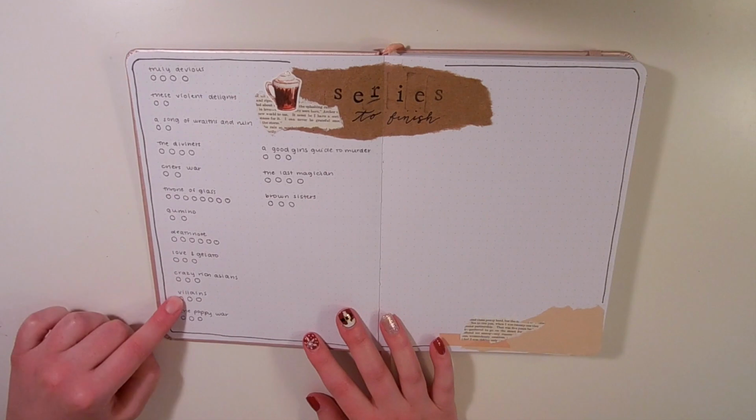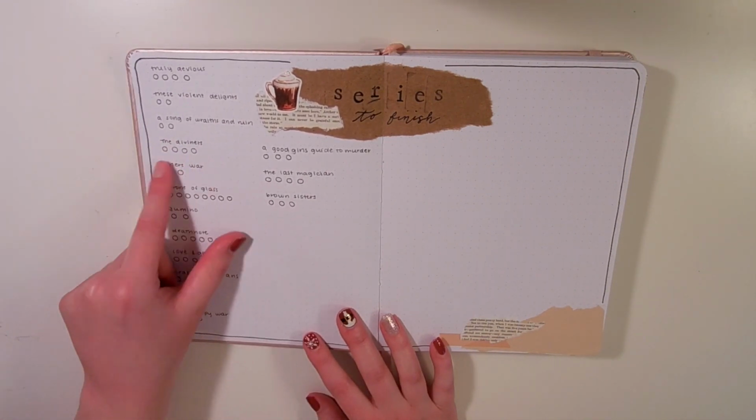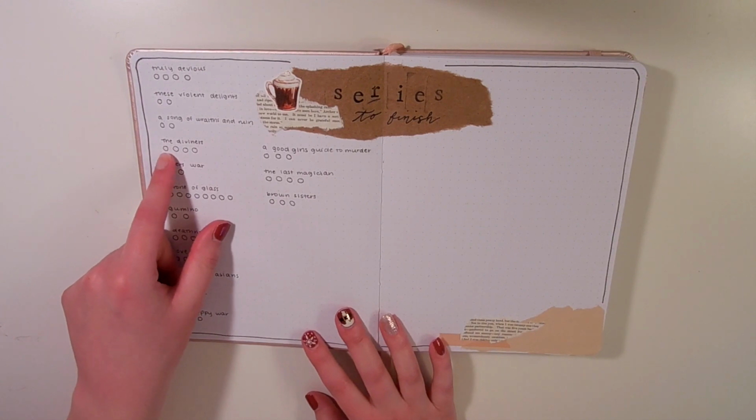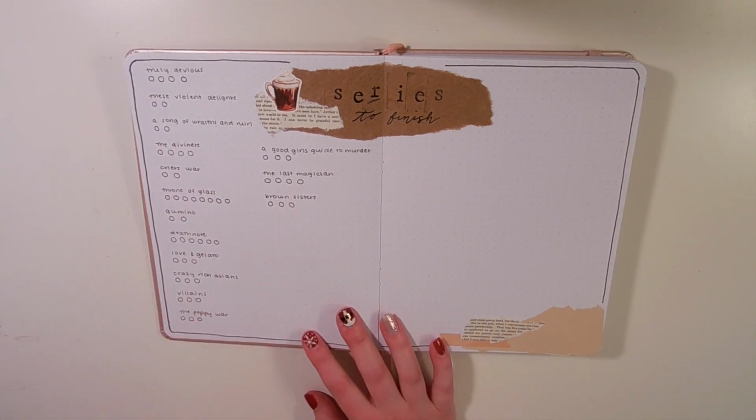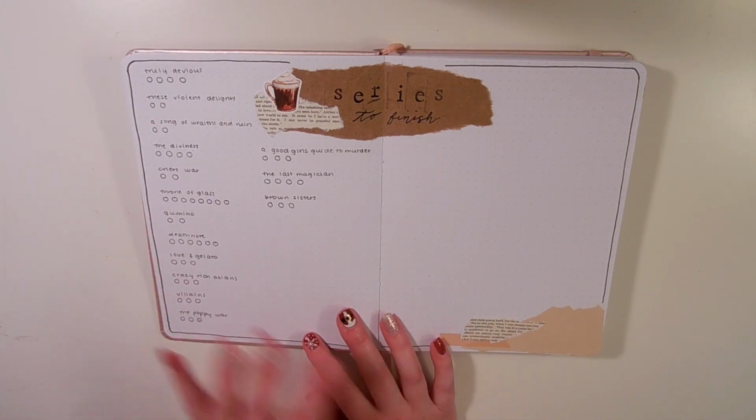So what I'm going to do is go through and color in how many of the series I've read. So for the Diviners, I've only read the first one, so I'll color in that circle and it'll just be a good way to keep track of the series that I've read and making sure I'm actually making progress in them and finishing them off.